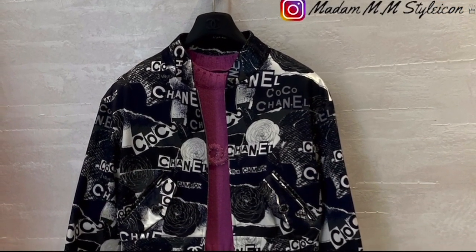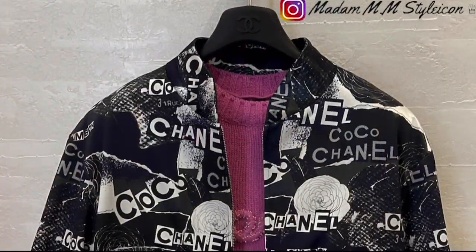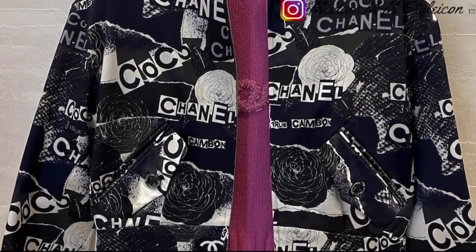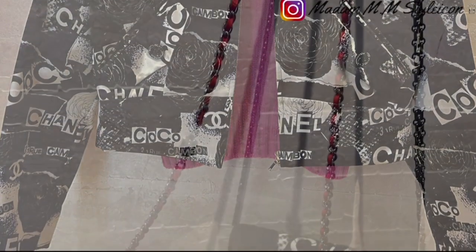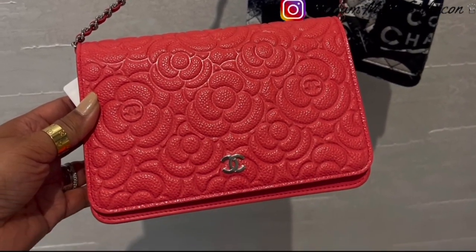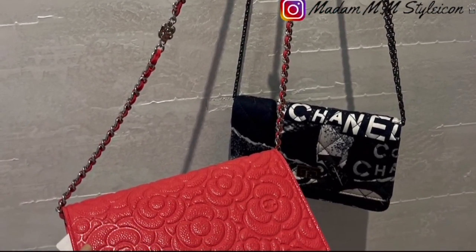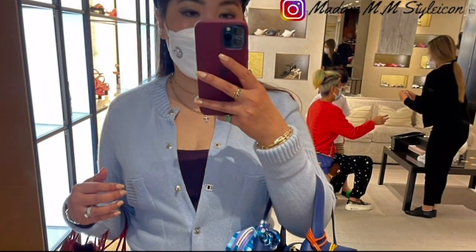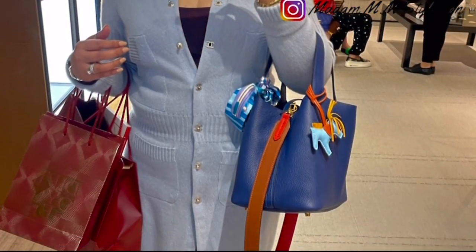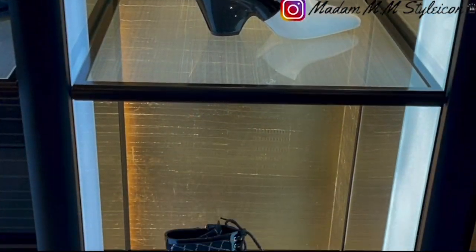And this is a beautiful jacket as well. I've been thinking of getting this camellia walk. It's so pretty. I love the color. I'm just waiting for her to check if there's any other color, but there's no other color, just the pink one. So I'm now here at the shoe section.